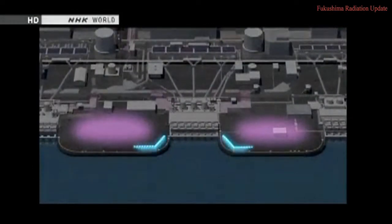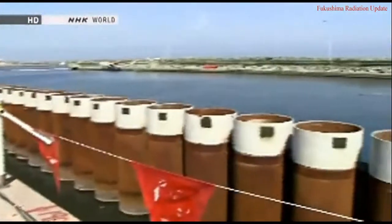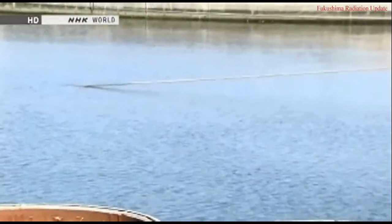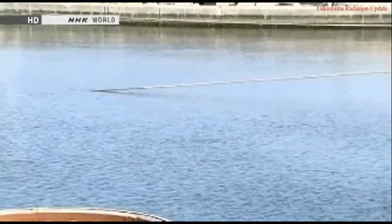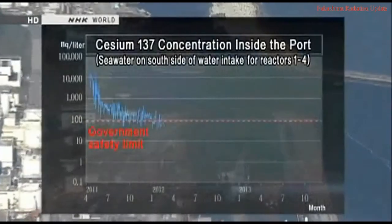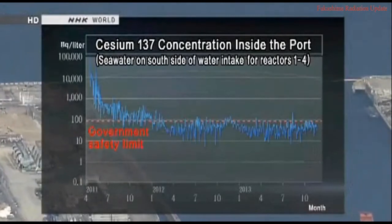TEPCO initially built the underground dam along the shoreline. But it did not solve the problem. So the company is now extending the wall to enclose the entire area. Yet, 5 months after the work began, radiation levels inside the port show no sign of receding. And in some places, workers have found cesium levels that are higher than the government's limit.